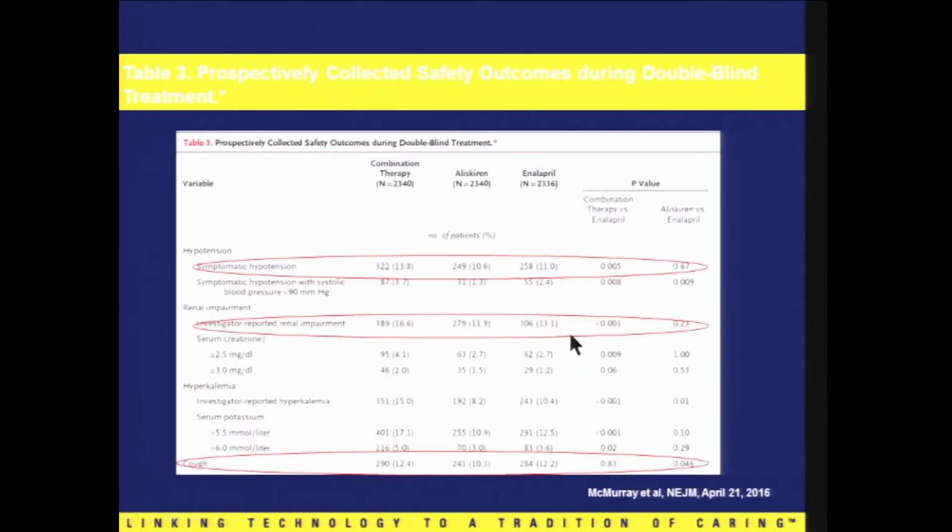What about potential side effects with aliskiren? Well, what they found is that patients who were on combination treatment, so that's aliskiren plus enalapril, had more symptomatic hypotension. And they also found more renal insufficiency. So what the authors of this study took from that is that, yes, RAS was blocked to a greater degree with combination therapy, which is evidenced by the hypotension and renal impairment, but at the same time, you got no additional clinical benefit by blocking at the level of renin.